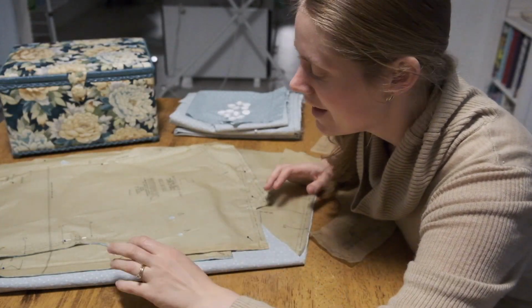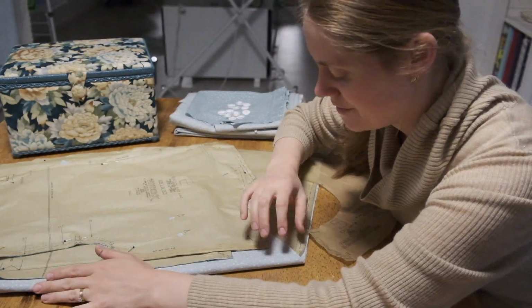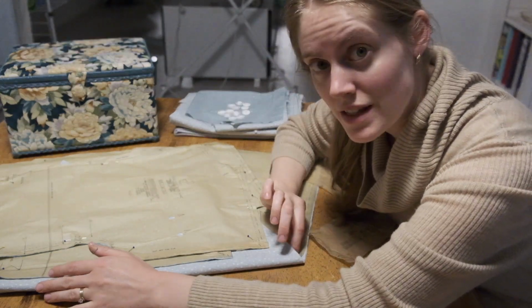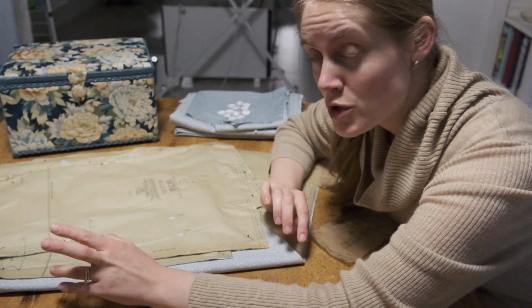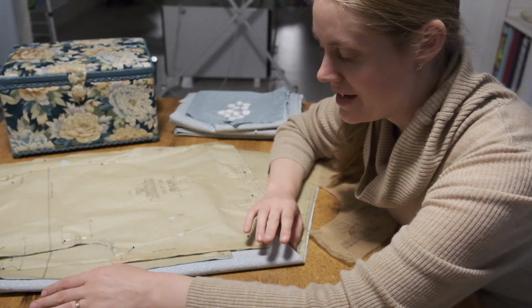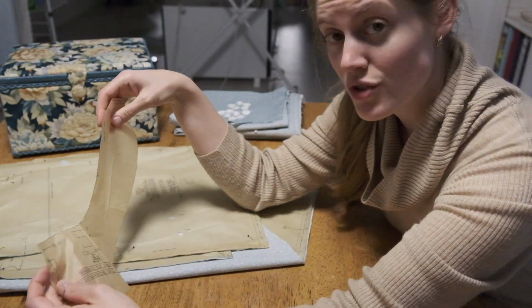It's 9:30 in the evening, and I have cut out all the pieces that I need from the main fabric. I still need to cut out 3 pieces in iron-on facing, and I need to cut this collar in a contrasting fabric.